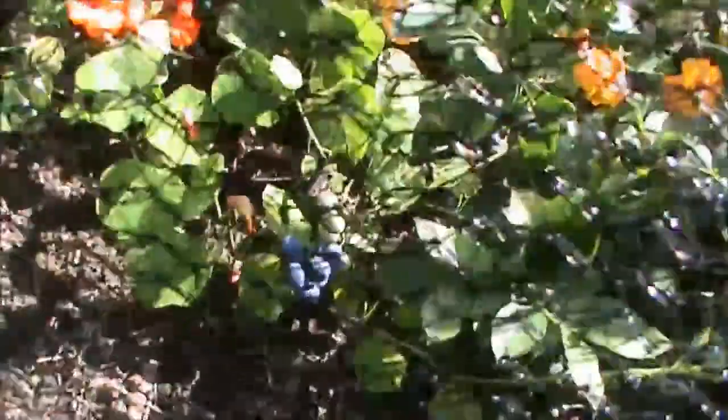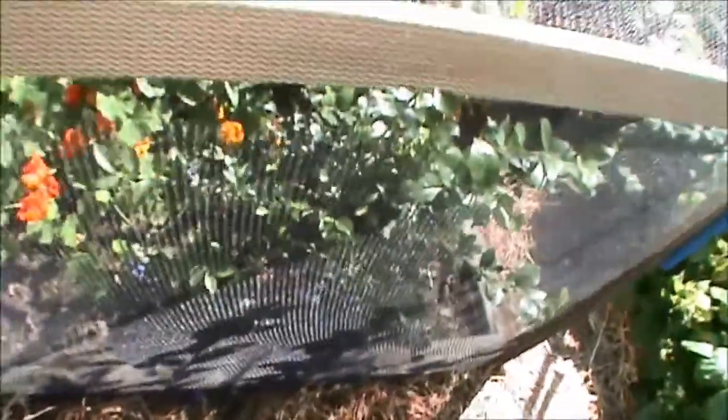Yeah, oh, you can see there, some ripe blueberries now. The size of them, probably like the size of a 5p piece, 1p piece maybe. These peas here.